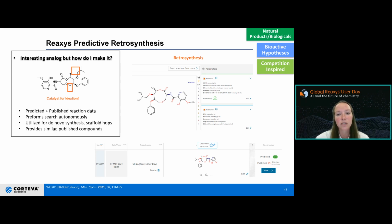And once you move into the edit window, you can change the number of iterations a search does, for example, starting material searches, etc. But as the algorithm develops predicted routes, it'll then pop up, as you can see on the bottom image, where this search did come up with 4 predicted routes. And while it did not have any published routes, we can see that there were some related compounds that it pulled literature references for.